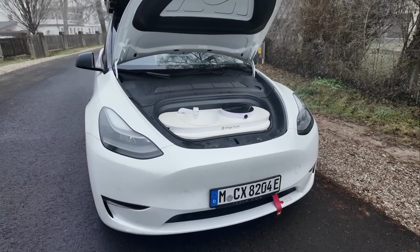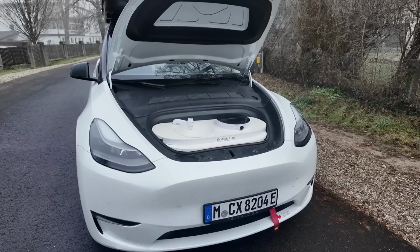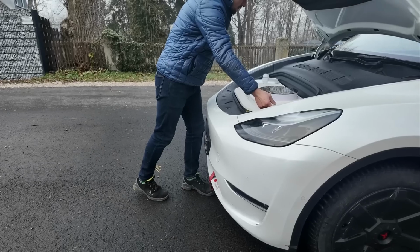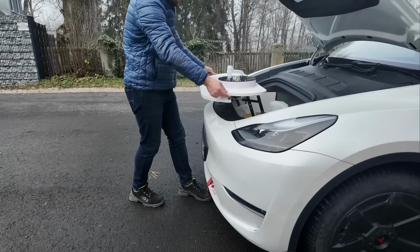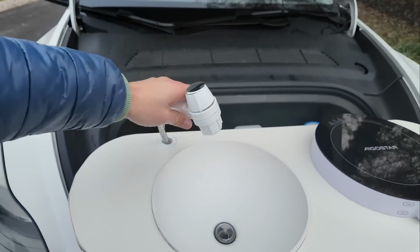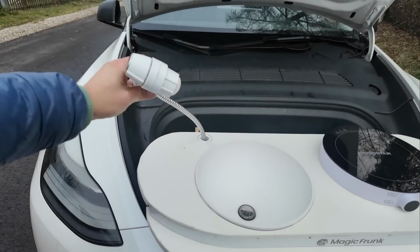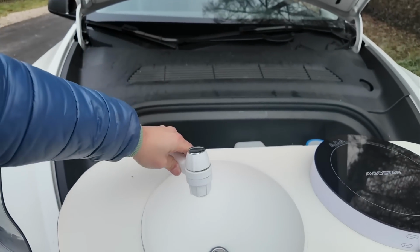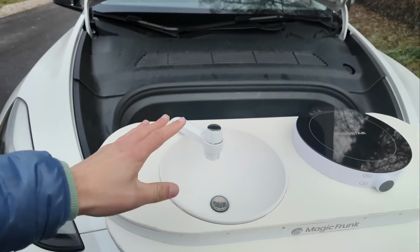On the left, you've got a sink, and on the right, an induction cooktop. But since my car is usually pretty dirty, I made it so the whole setup can fold outward. The kitchen matches the Tesla's white exterior and has the perfect standing height. On the left, there's a small sink with a faucet that can be turned on and even extended quite far. Super practical for washing your hair or cleaning your dog. Honestly, I can't imagine my car without a kitchen anymore.